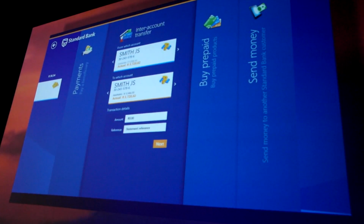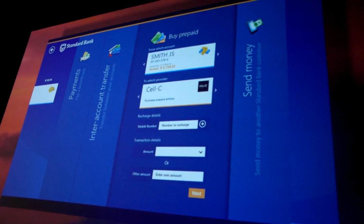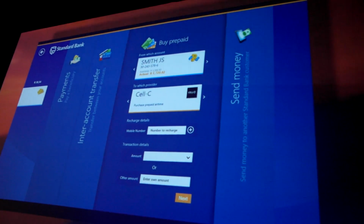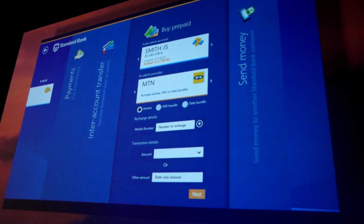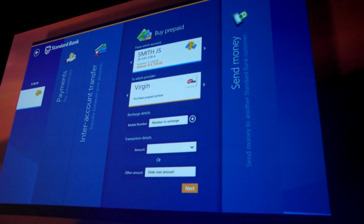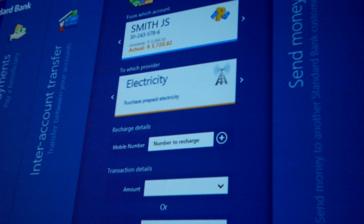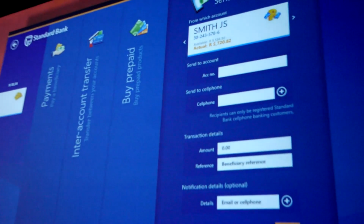And as you can see here, I can also do very simple inter-account transfers. I can buy different prepaid products depending on which provider I'm using here. Let me show you some of the providers. You can see recharge details, Vodacom here, Virgin here, and we have several providers on this app. And I can send money to another account or another cell phone.